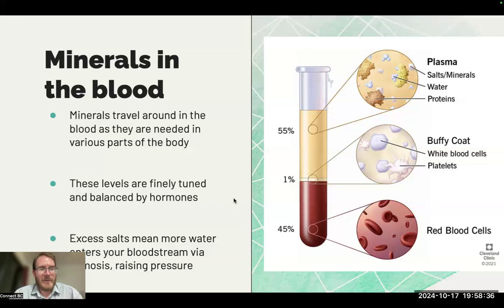And so, like I alluded to with the blood before, these levels are finely tuned and they're balanced and controlled by hormones. We need certain amounts in our blood. We also need to deliver certain amounts of other things to our cells. We need certain things to be stored. And so there's this constant in and out flux of our body responding to the needs of the body and also the intake of our diet.